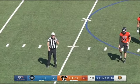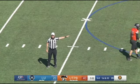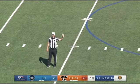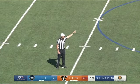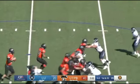Personal foul. Hands to the face. Defense. Number 56. 15-yard penalty. Automatic first down. Gisa's from American Samoa. We had a few of those guys from American Samoa in our early years. Haven't had so many here in the late going.